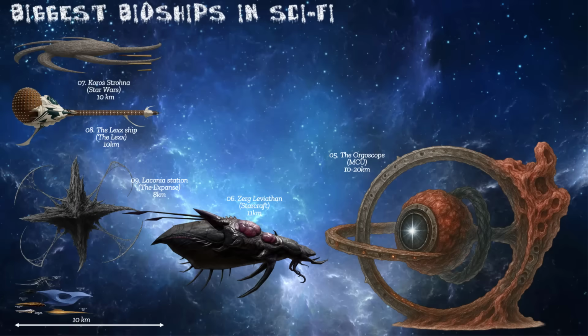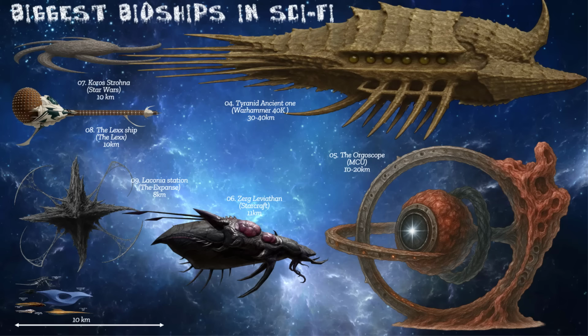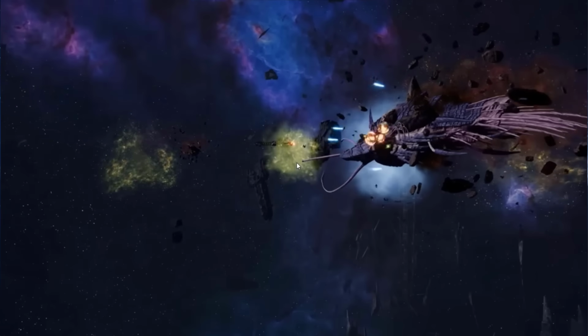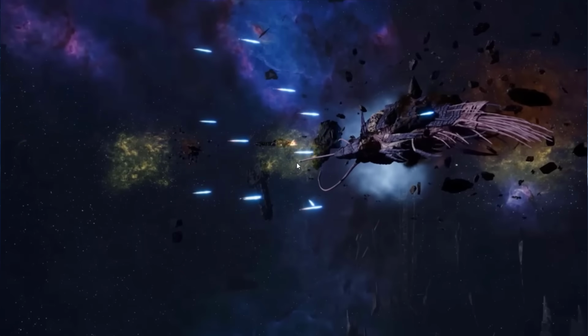Number 4. The Tinet Ancient One from Warhammer 40k. So this Ancient One is an incredibly rare and truly titanic Tinet bioship, a Hive ship referenced in the Warhammer 40k lore. At 30 to 40 kilometers long, it dwarfs even the largest Imperial battleships, and is more like a cosmic beast than a conventional ship.